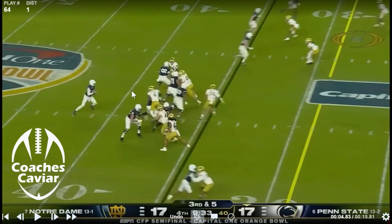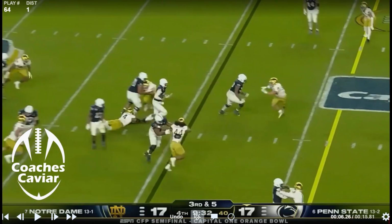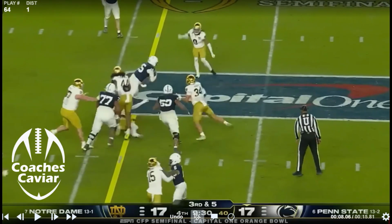Washes him wide. Drew Waller's able to get vertical, which is huge on this play, on this draw. If he goes horizontal, he's going to get ran down, but right there, vertical, makes a play, gets about 10, 12 yards. Huge play right here for Penn State. Keep this drive alive after that turnover.